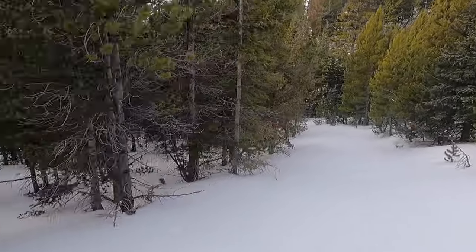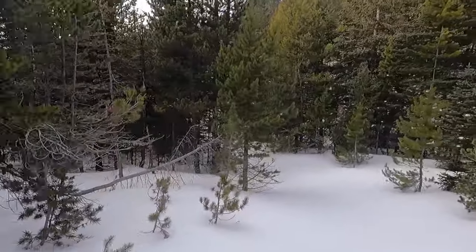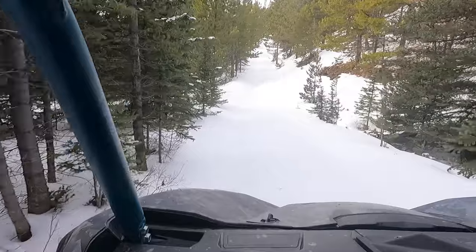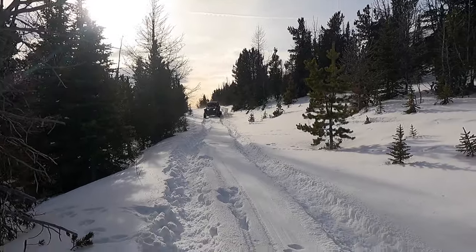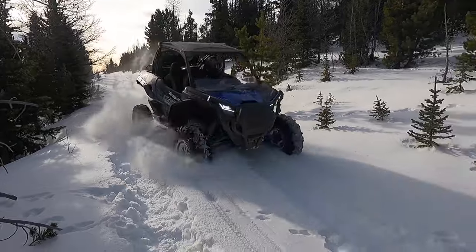Up until this point in the ride, we hadn't run into any snow that was more than 3 to 6 inches deep. However, as we climbed through more peaks and more valleys, we ended up into the wind drifts, which were over 1.5 feet deep in some spots. At this point in the day, we were having to use our lockers as well as full 4-low to get through most of these drifts.